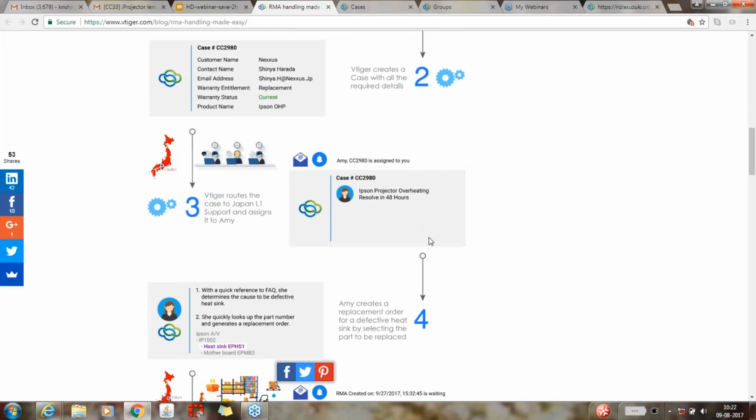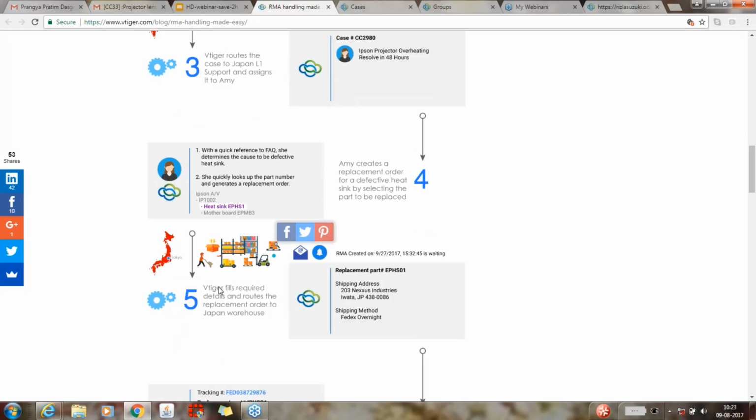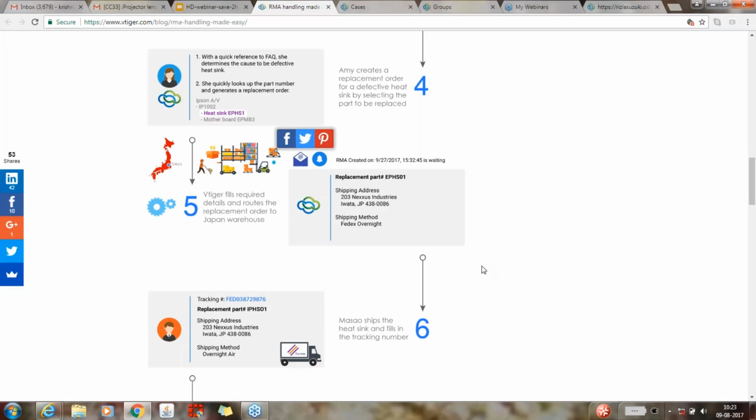and the case was actually assigned to L1. And Amy, who is a support agent, basically created a replacement order for the defective heatsink because that's what they found using diagnosis. And then it was routed using an RMA order or a replacement order within Vtiger. And all they did was give the shipping address that's actually pulled from the contact information automatically into the RMA order. The only thing that Amy had to do was give them the replacement part number, the new part number for the part that is being replaced. Based on that, we had the replacement part number automatically pulled in, and the warranty status.